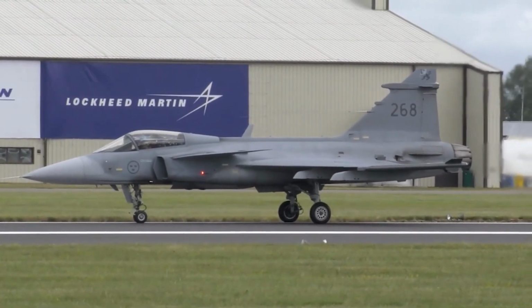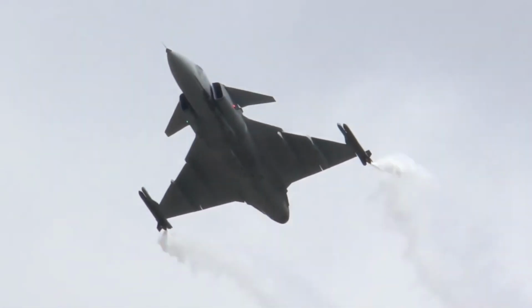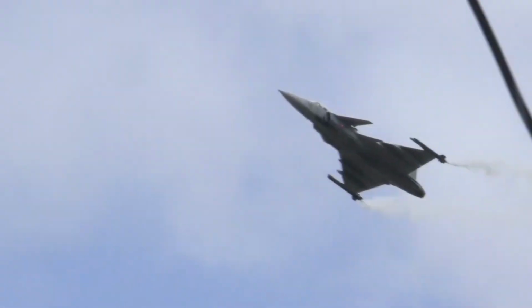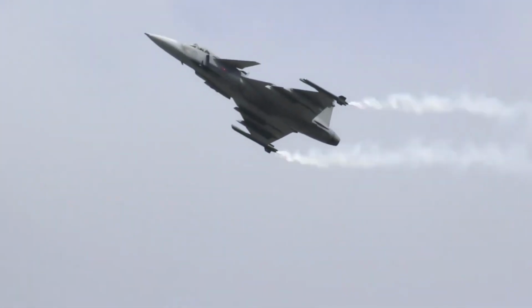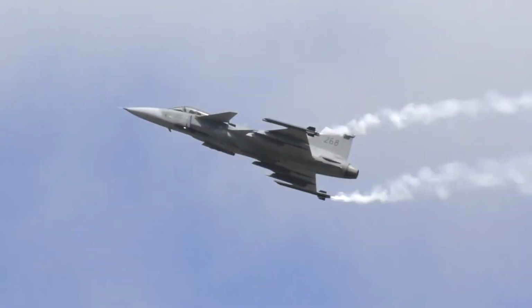The Saab JAS 39 Gripen is a Swedish single-engine multi-role jet fighter, developed to replace the Saab 35 Draken and the Saab 37 Viggen. The first flight took place on December 9, 1988, and the Gripen entered service with the Swedish Air Force in 1996.